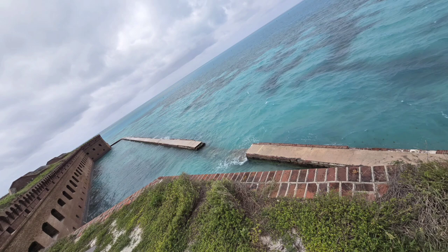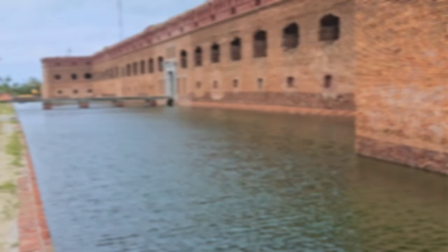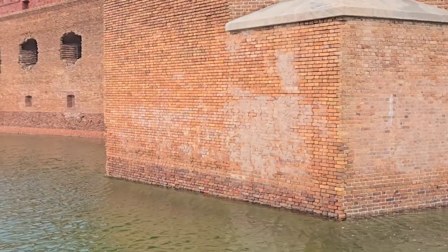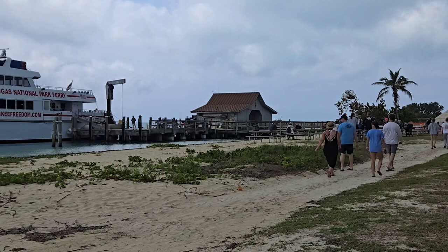Did you know that originally it was called Las Tortugas, meaning the turtles? Ponce de Leon named it that when it was discovered in the early 1500s. Later on, British sailors renamed it Dry Tortugas because they kept writing "dry" on the maps to let people know that there was no fresh water located here.